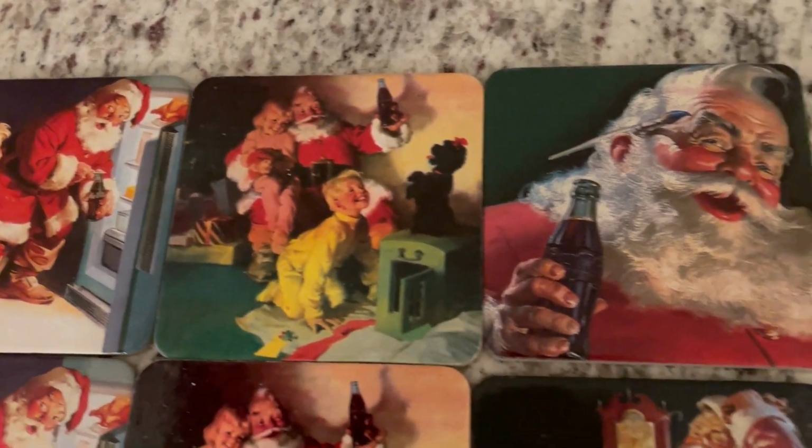I think coasters are kind of popular now, and I hope to be able to sell these in my booth, maybe singly or as a group. So let me know what your thoughts are, how you think I should best sell them.